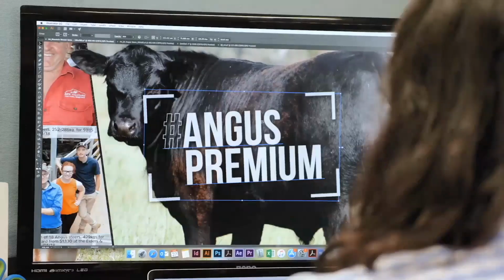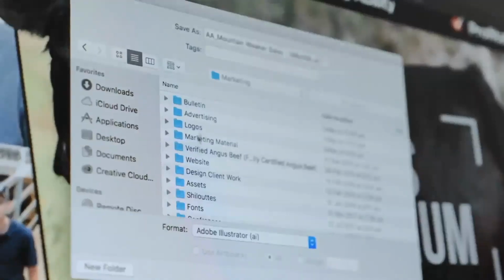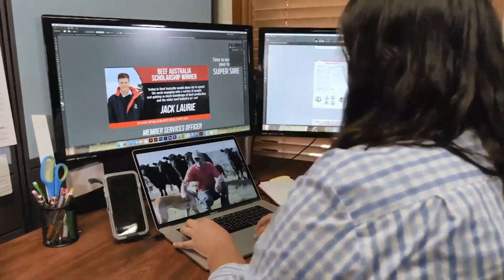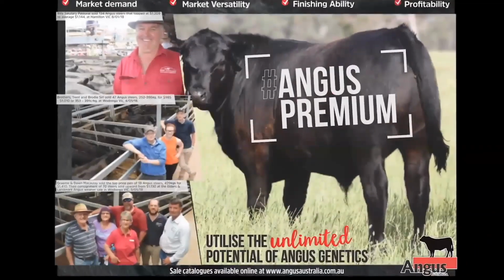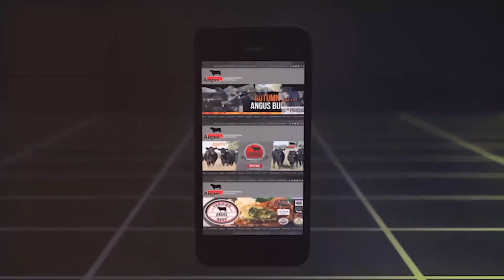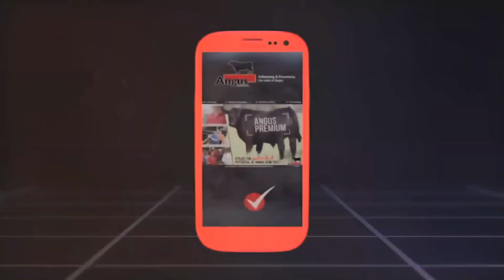For 18 months we've been offering graphic design services to our members and we've seen a huge amount of growth in that. We offer everything from logos to sale catalogue design and complete rebrands. We can help with everything from their website and Fairfax advertising, organising things for social media, to anything that goes in your videos. We can absolutely help you with everything.